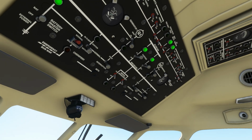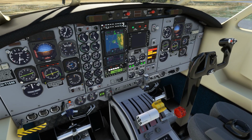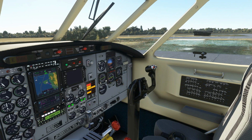Yeah, let's go ahead and just get our engine started up though. We pretty much have everything else ready to go. Let's get these guys on. Beacons. I'll go here. Yeah. Your flight will be monitored until you land and shut down the engines.